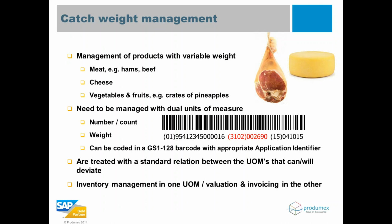invoicing products to your customers, you will not do that based on the item count, but you will do it in this case based on the value, the price per weight. Now, this sort of information can be coded in GS1 barcodes by applying the appropriate application identifiers.